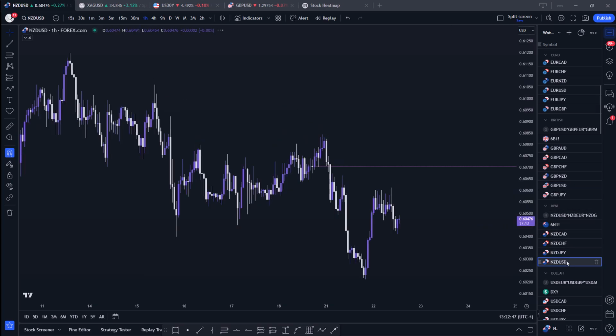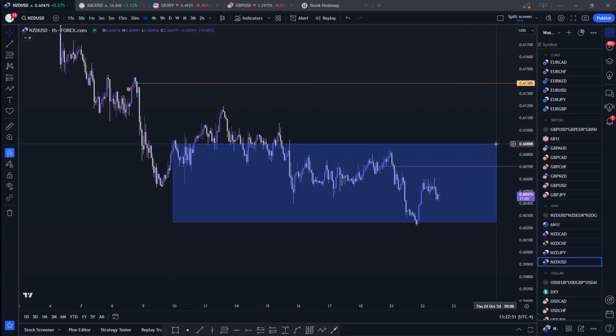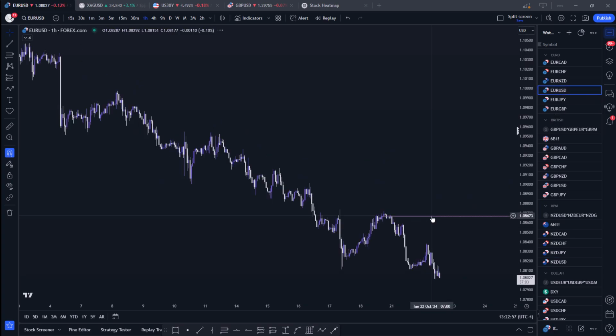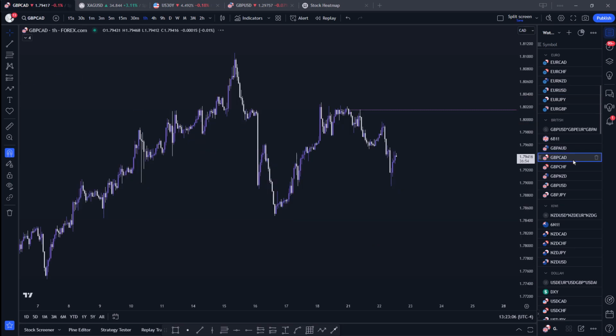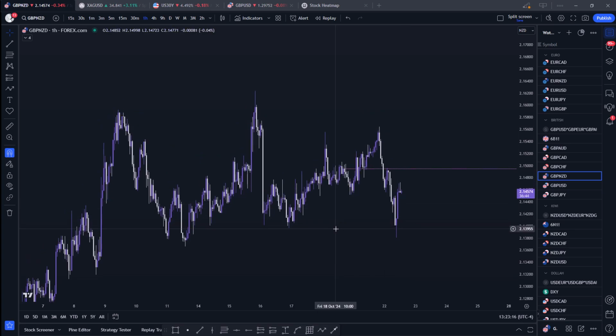NZD USD doing the same, but as you can see, it's moving more sideways now, because yeah, again, the markets are not as clean as they seem. Whenever the majors are this choppy, that's usually when we tend to see cleaner cross pairs. So if you look at things like GBP CAD, GBP AUD, GBP NZD, we get to see cleaner structure on these pairs.